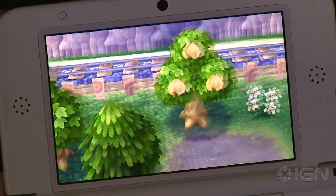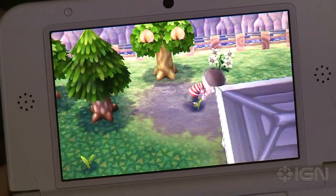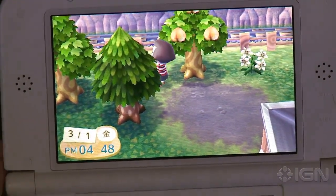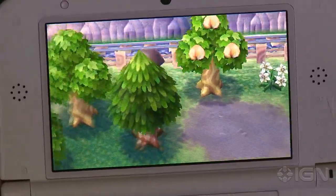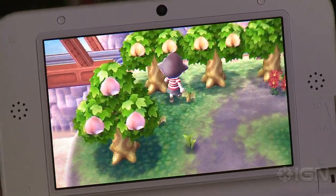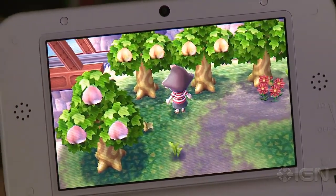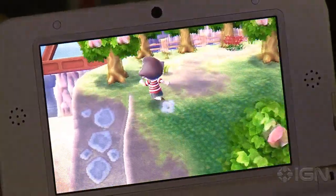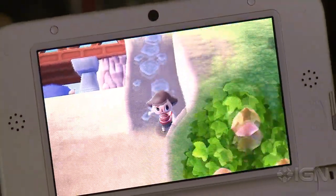I even noticed that it looks like all the different fruit. Are they ripening, or is there some sort of actual ripening process? There are two different kinds of fruit in each town now. They're like two different versions of peaches in this case. When you go to the tropical island down in the south, there are, I think, bananas and limes. I can't remember. It's been a couple of weeks since I played.